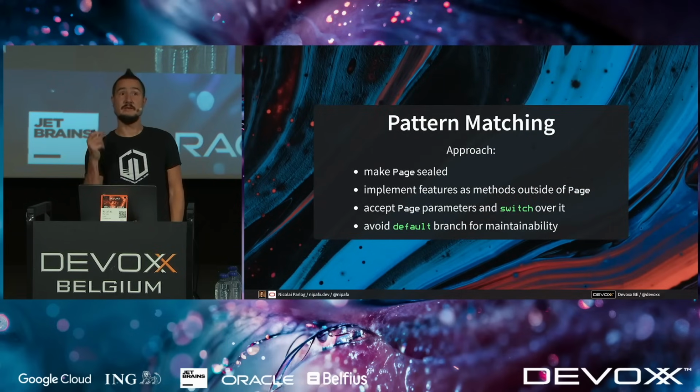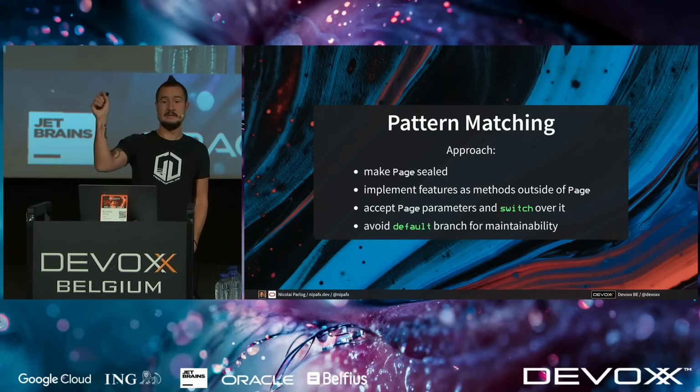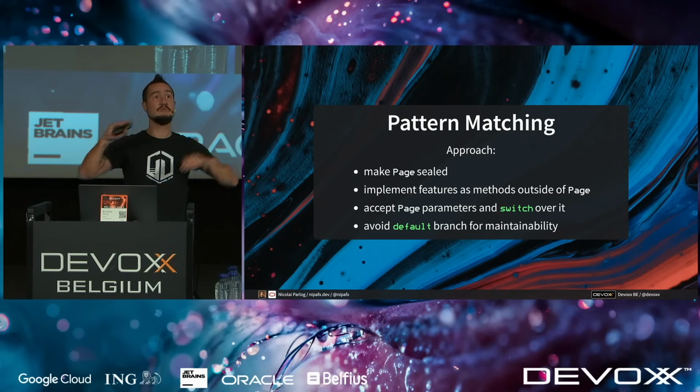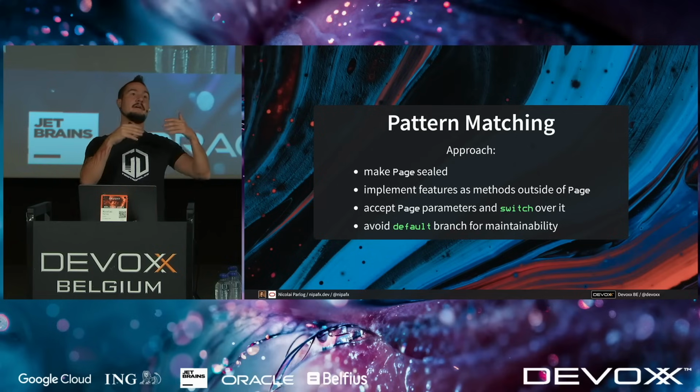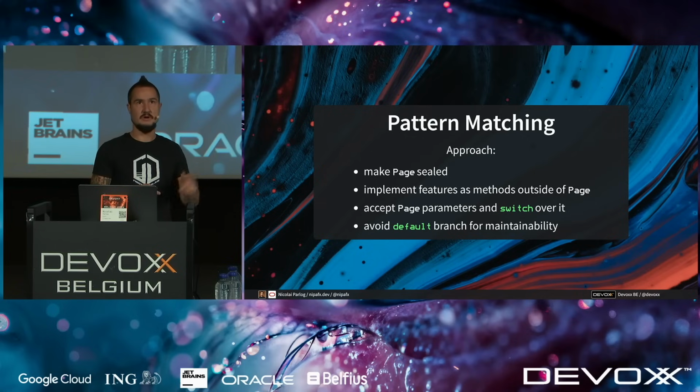The approach is to make the page interface sealed, and then we're going to implement all our features as methods outside of that interface. So somewhere there's a payment system or categorization system that gets a page, and then it switches over that page. And then we need to avoid the default branch for maintainability. And again, this is where the underscore comes in.